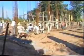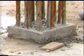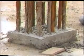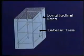Reinforced concrete columns are usually square, rectangular, circular, or L-shaped in cross-section. Such columns are reinforced with longitudinal and transverse steel. Longitudinal steel contributes to the load carrying capacity of the section, and transverse steel provides lateral support to the longitudinal steel and confines the concrete.